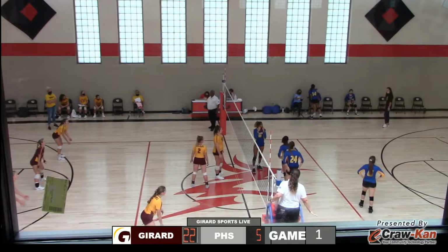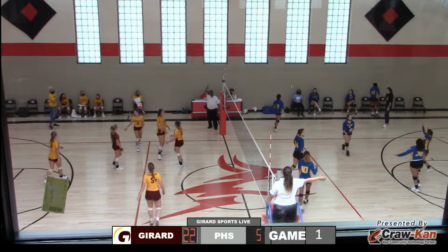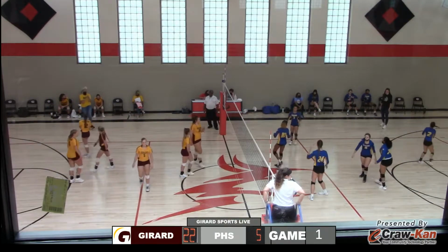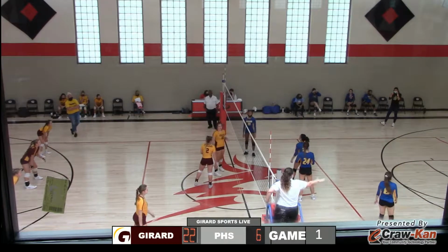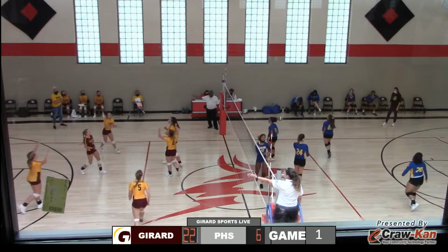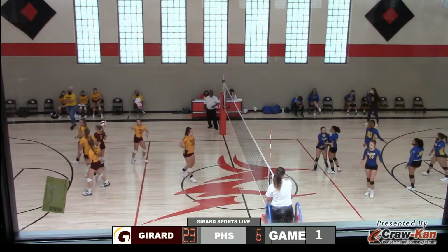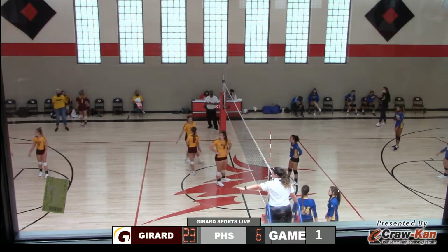Parsons will serve. They'll get it across. Troike unable to handle it. 22-6, your Trojans over the Parsons Vikings here in the first game. And they will serve it into the net. 23-6. Trojans need 2 more points here in the first game to finish it out.